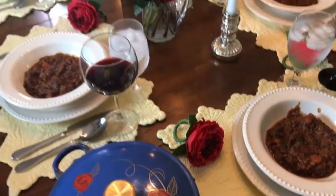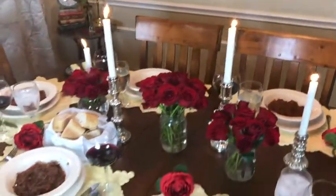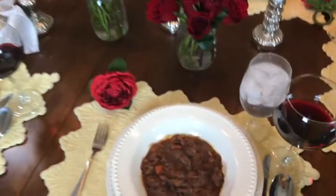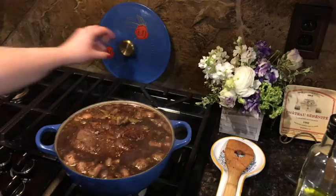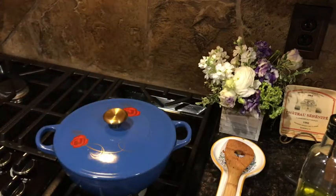The main course was beef ragu, a hearty French stew. It's great for entertaining because you actually make it hours before the party. I was determined to create my own beef ragu for this party for the Le Creuset Beauty and the Beast soup pot. I mean, have you ever seen anything so perfect?